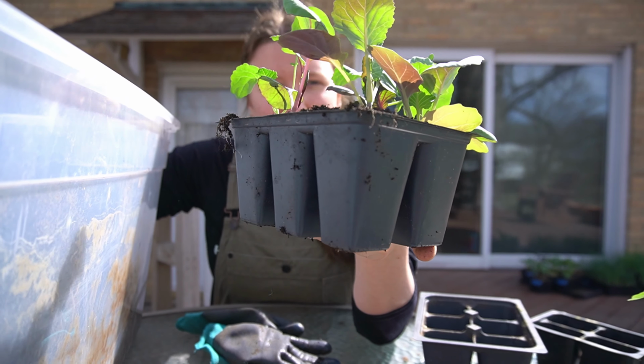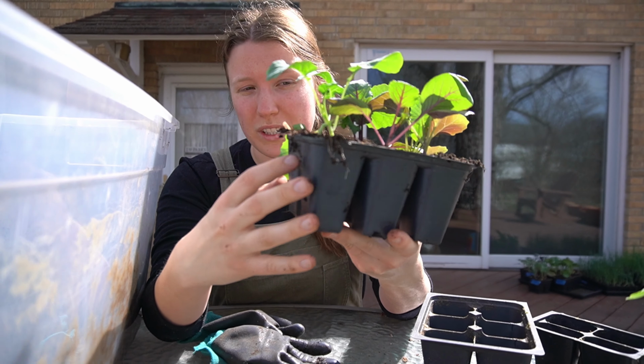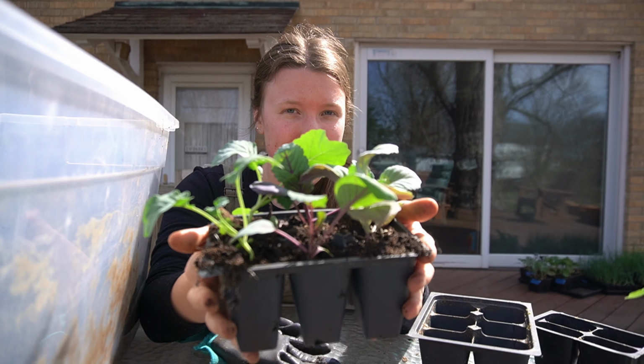Okay, to recap what I've done is I have taken, there's two in each cell, and I've taken them out and separated them, and I put them in their own separate cells for my mother. I'm going to be watering these in, and they'll be hers. They're really kind of ready to plant because they're basically already hardened off, so very excited. All right, these are all ready to go to my mom.